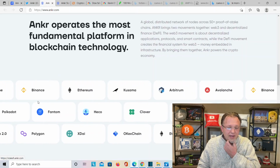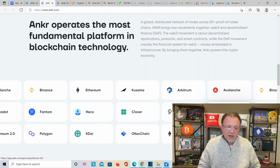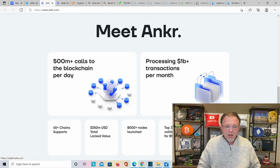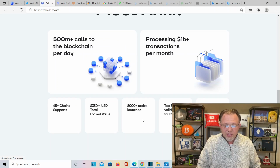Now take a look here, you got Binance and Ethereum, Avalanche, Polkadot, Phantom. Got all these things moving here. Pretty cool website, Ethereum 2.0. Says meet ANKR: 500M calls to the blockchain per day, processing 1 billion transactions per month, 45 chain supports, 8,000 node launches. So all kinds of things over here with ANKR. This coin again is up 48% in the last 7 days, and it's up about 20-some% in the last 24 hours. We'll come back with our price prediction in a little bit.